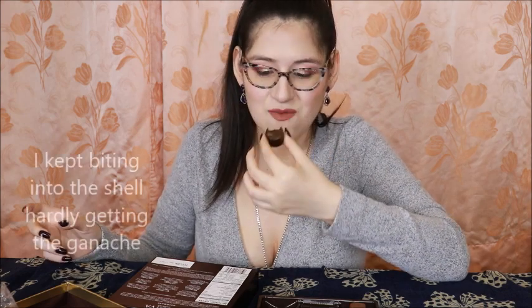I did it again. I don't know which one this is. This is a double dark chocolate. This is the dark chocolate eclipse. An intense 72% cacao dark chocolate mousse wrapped in sumptuous dark chocolate.